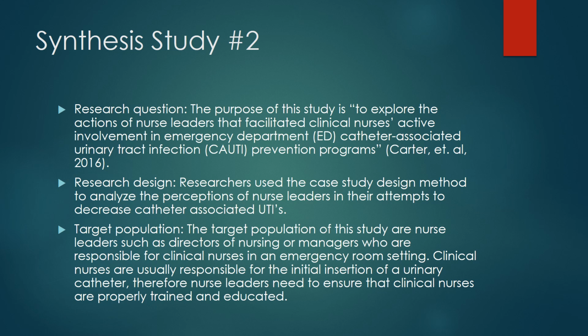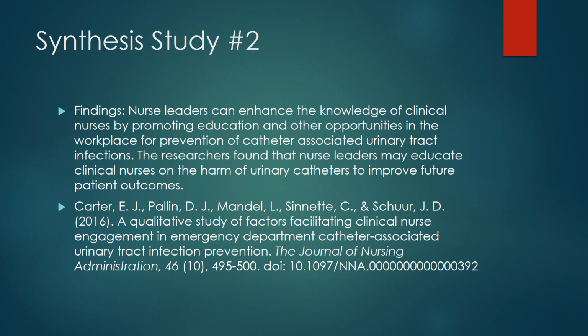Clinical nurses are usually responsible for the initial insertion of a urinary catheter, therefore nurse leaders need to ensure that clinical nurses are properly trained and educated. Nurse leaders can enhance the knowledge of clinical nurses by promoting education and other opportunities in the workplace for prevention of catheter-associated urinary tract infections. The researchers found that nurse leaders may educate clinical nurses on the harm of urinary catheters to improve future patient outcomes.